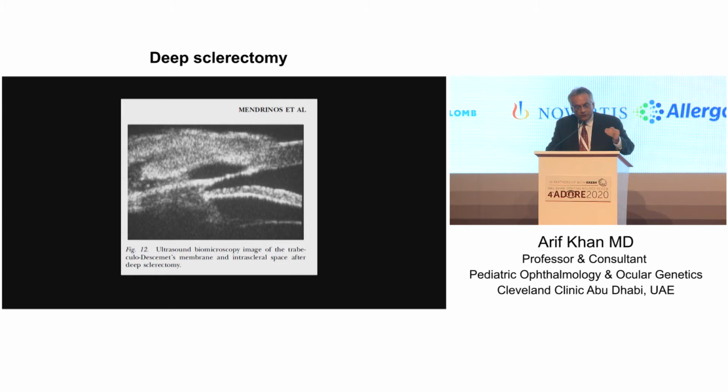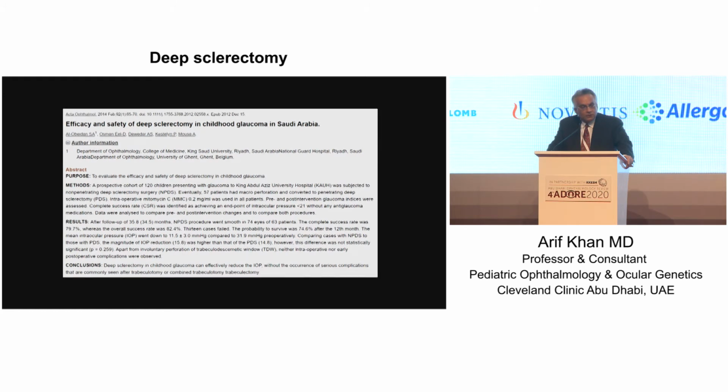Fluid is percolating through that, and that area where the deep flap was removed, there's a little bit of a lake there. It's almost like a reservoir. And this fluid goes and drains into the venous system of the eye, and it provides filtration.